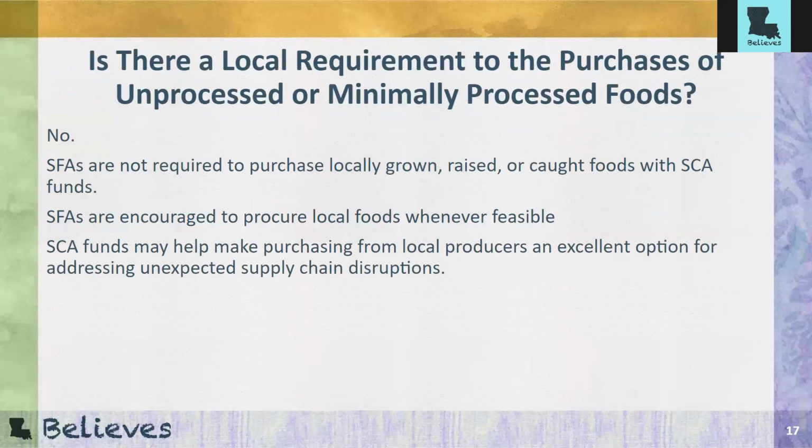There is not a requirement to purchase local. Although we are hearing from many SFAs that they are using these funds to purchase locally grown, raised, or caught foods, that is not a requirement. The requirement is that they are domestic, so they are grown or produced in the United States, and they do not have to be local to this particular area, but they can be used for that. We do encourage you to procure local foods if possible, and you can make purchases from local producers. It's an excellent option for addressing the unexpected supply chain disruptions that we are seeing.